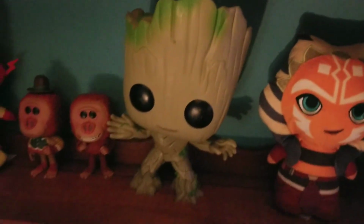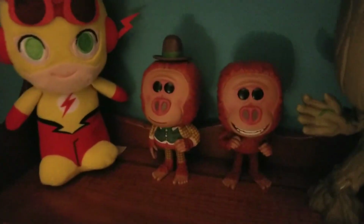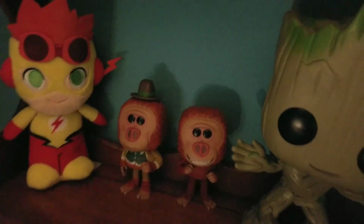Target exclusive 10-inch Groot. I don't know if I already mentioned that one. And I got these for clearance at Hot Topic, $3 a piece. So, $6 for the complete set of Missing Link. I guess I completed 4 sets of pops. I can't keep track anymore. I have so many pops.